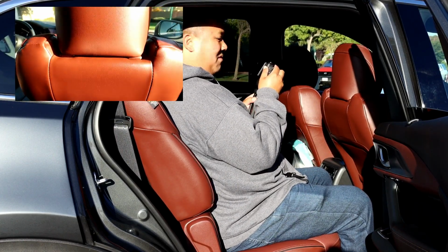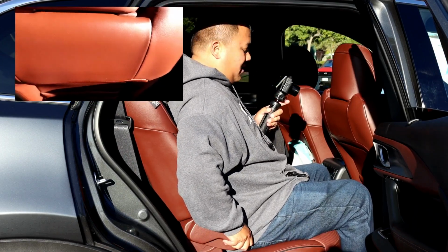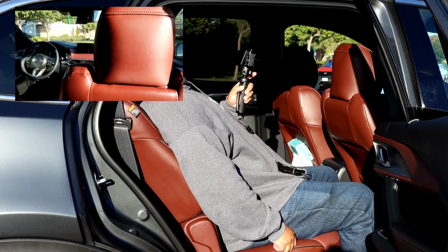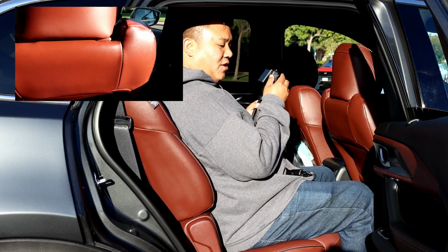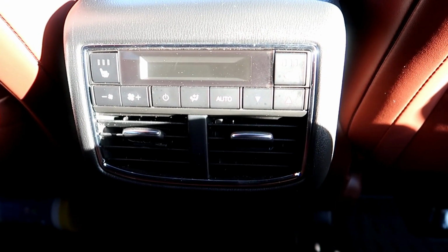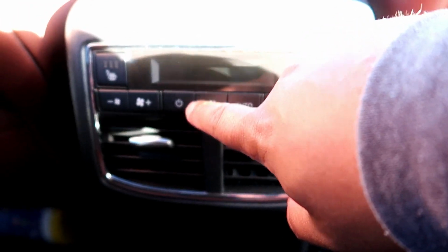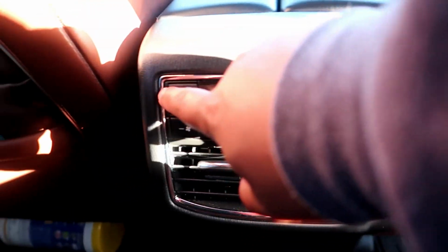But sitting back here is comfortable. Again, you do have reclining seats, so if you hit the lever right here, you can recline. So this is the furthest you can recline, which is still enough to take a nap in. And your amenities back here, so you do have 3-zone climate control. This is for the rear, and as long as the AC is on in front, you'll be able to use the power button to turn it on, control your fan speed, set your temperatures, set to auto, and these are the buttons for your seat warmers.